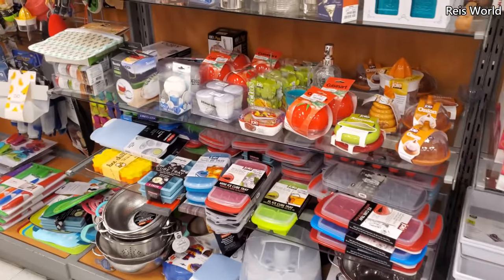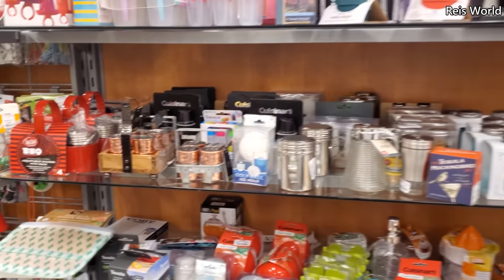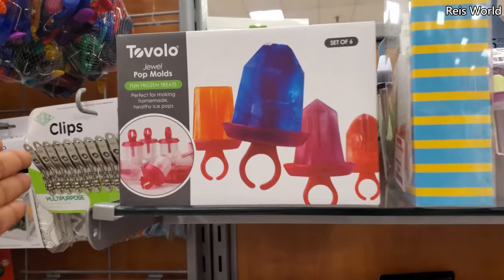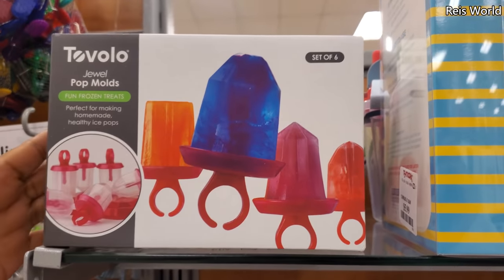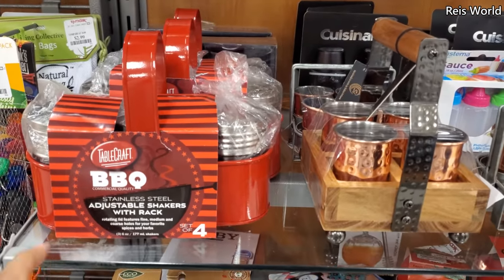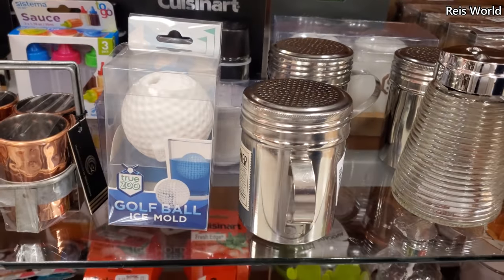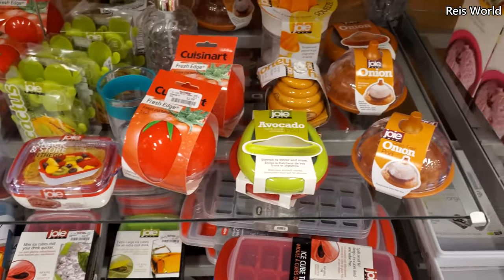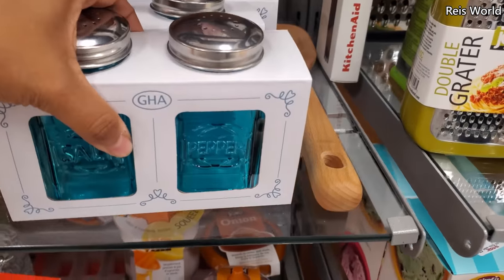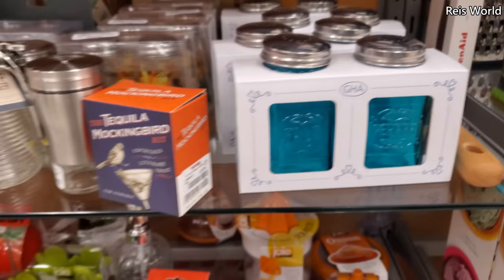I'm trying to get the feel of this location, so I've never been in here. Everything's like really backwards. Look at like a ring pop mold for popsicles. Okay, those are 5. Barbecue stuff, shakers. Ice mold, little golf ball. And that salt and pepper. These are kind of nice too for $3.